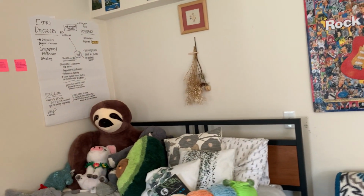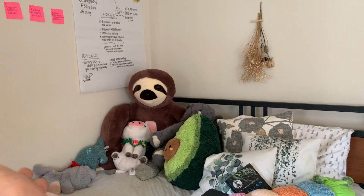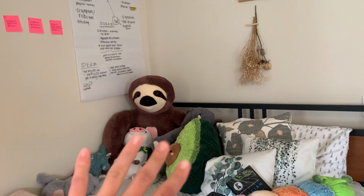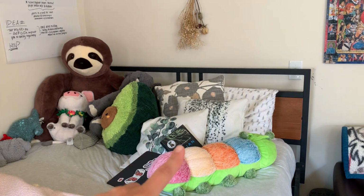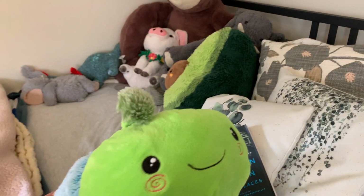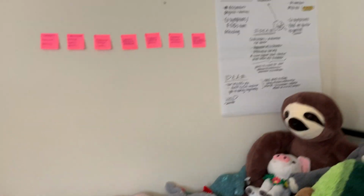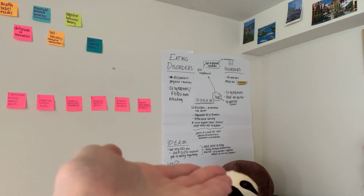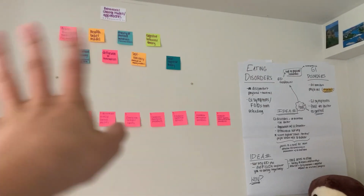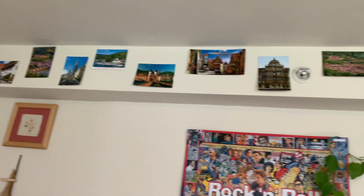Over to my bed. Stuffed animals are a must. The sloth is a new addition from last time. I got that in December. It was a great choice. Current book that I'm reading right now on the bed. Bradley. This is Bradley. Bradley is my pride and joy. It's pretty simple. I have some brainstorming that I did in January still hung up on the wall, some Post-its to help me study, and some postcards from Europe.